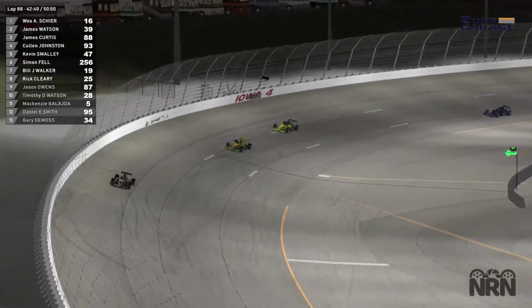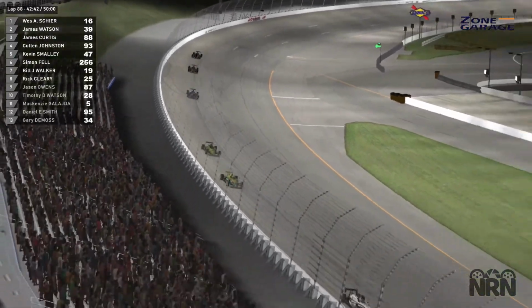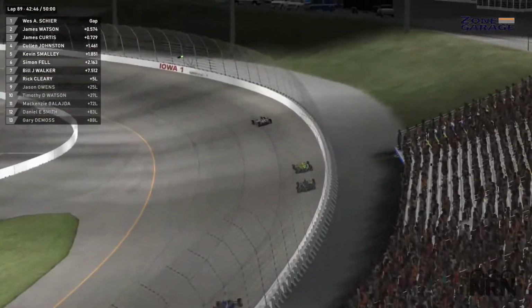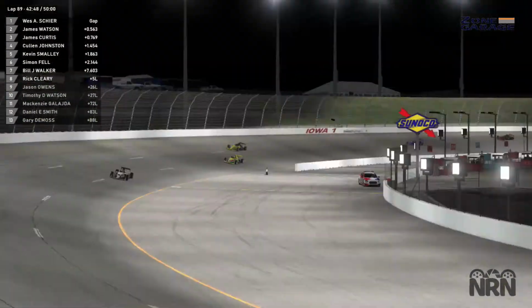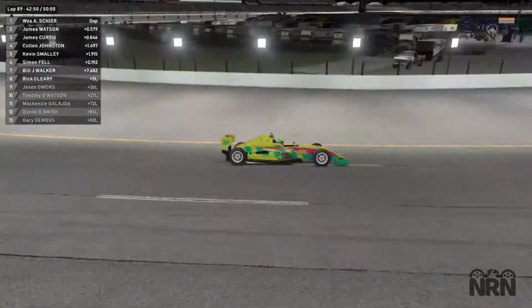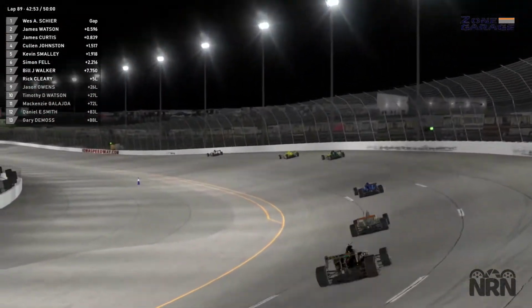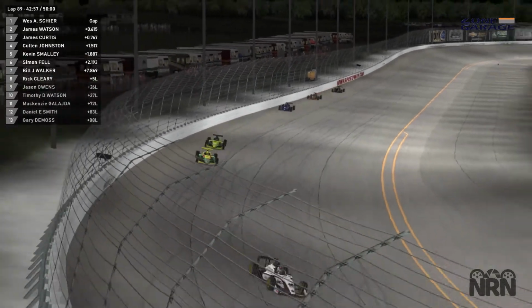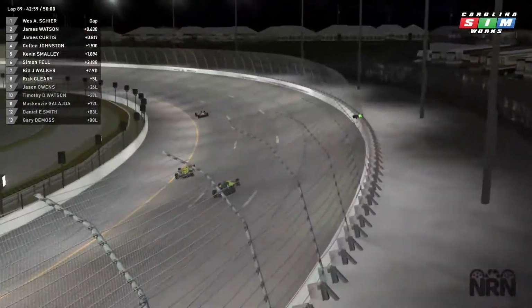The lead's still holding right about 5/6 of a second here for Wes Shire. In fact, we'll show you the gaps up here on the screen. James Curtis trying to make that outside lane work as we are now down inside of 7 minutes remaining here at the Iowa Speedway.